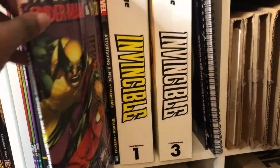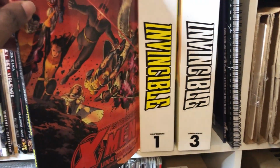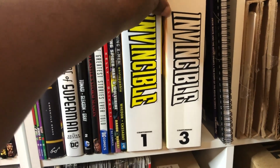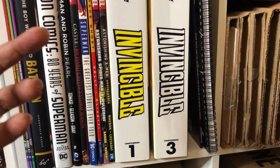Anyway, Astonishing Spider-Man and Wolverine, and then Astonishing X-Men. Obviously, this is covered in that omnibus, so it needs to be given away. I've got the Ultimate Compendiums for Invincible, Volume 1 and Volume 3. Clearly, I'm missing Volume 2.